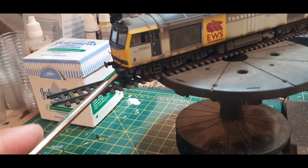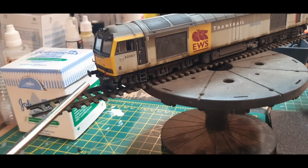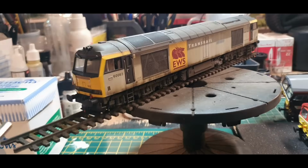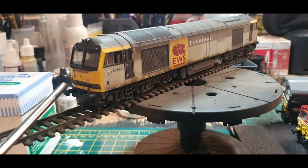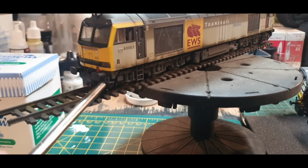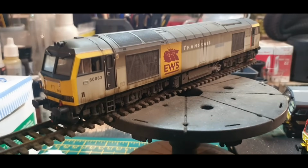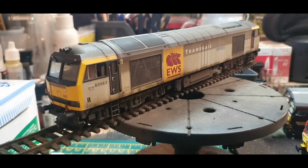But you can get buffers like this from Rusty Rails, okay? He does do them. So if you want some oval buffers that go on a Class 60, Rusty Rails do them. My mate Birch at Rusty Rails. A Class 60 buffer, snowplow thing. Snowplow thing. God, you're really showing your technical knowledge of a Class 60 there, JB.